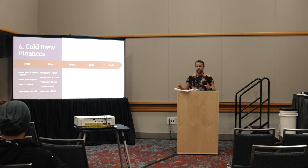But for now, just to run through an actual batch of coffee, what an actual brewer costs, the equipment. So if you're looking to start up cold brew in your shop, this is what it's going to look like. That's really the goal of this slide. And I'll start with the conclusion. A single batch of cold brew can often pay for the entire brewer system.